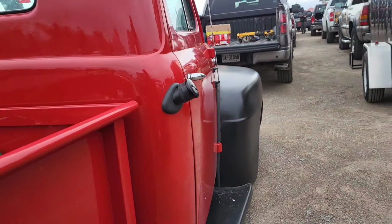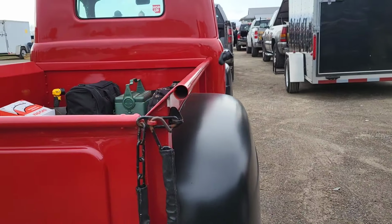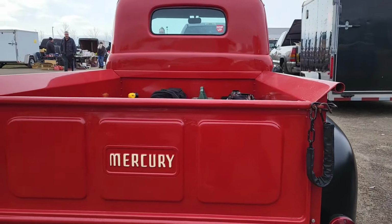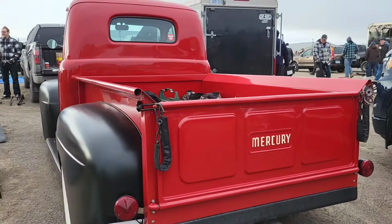It's really not for sale. This is your Mercury truck.